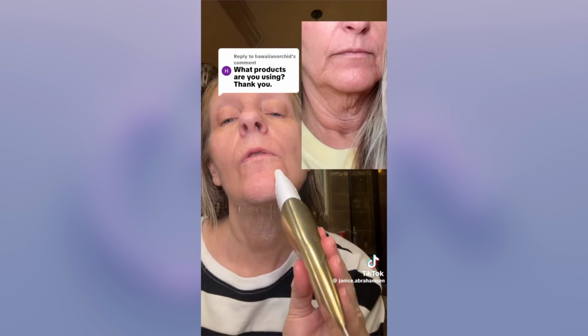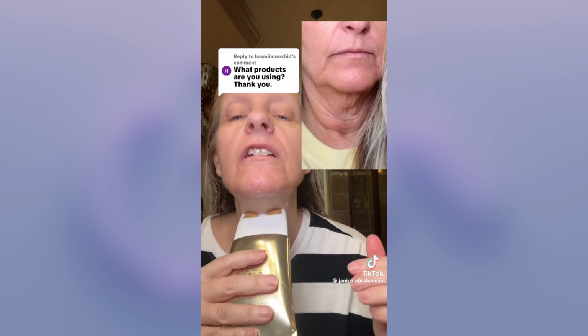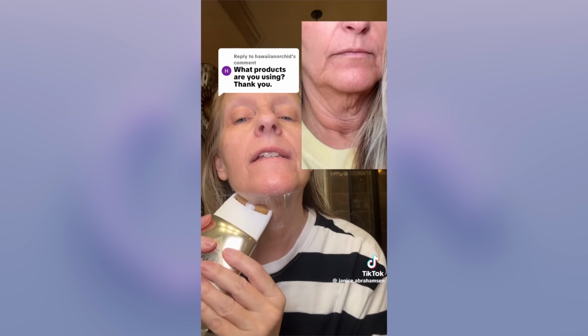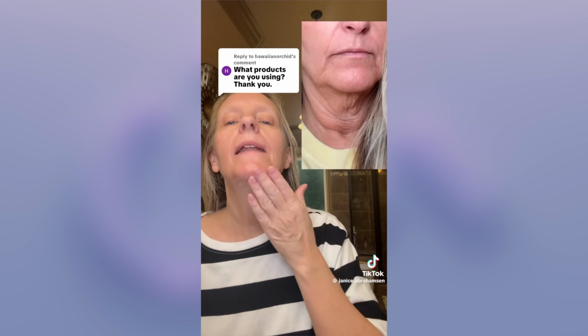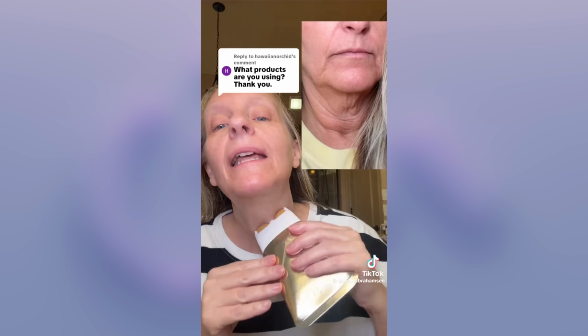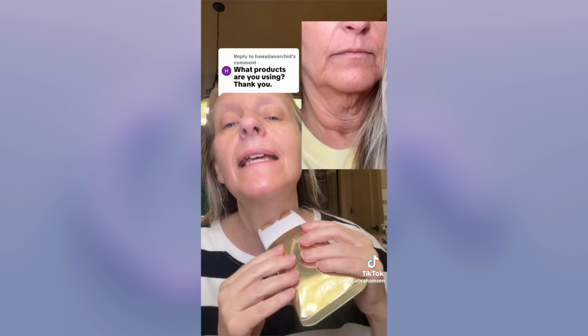It has these rollers, which are silicone, that bring the blood to the surface, and then it has the cream that is a firming peptide, and it is completely firming up my neck. Look at the difference. It deeply hydrates and erases those fine lines and wrinkles over time. You have to stay consistent.